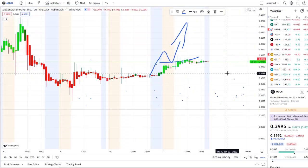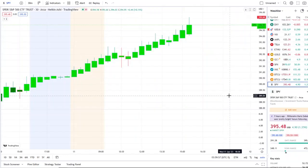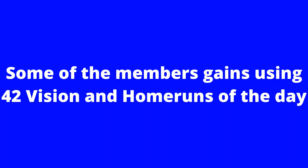So here we are at MULLEN stock doing a full transition from red bars to bright green bars, and we're gonna break it all down, what's going on with the inflow versus outflow. But before we do, I want to share with you guys the home run opportunity that was mentioned this morning over at the Discord. The home run of the day was spectacular and beyond expectations.